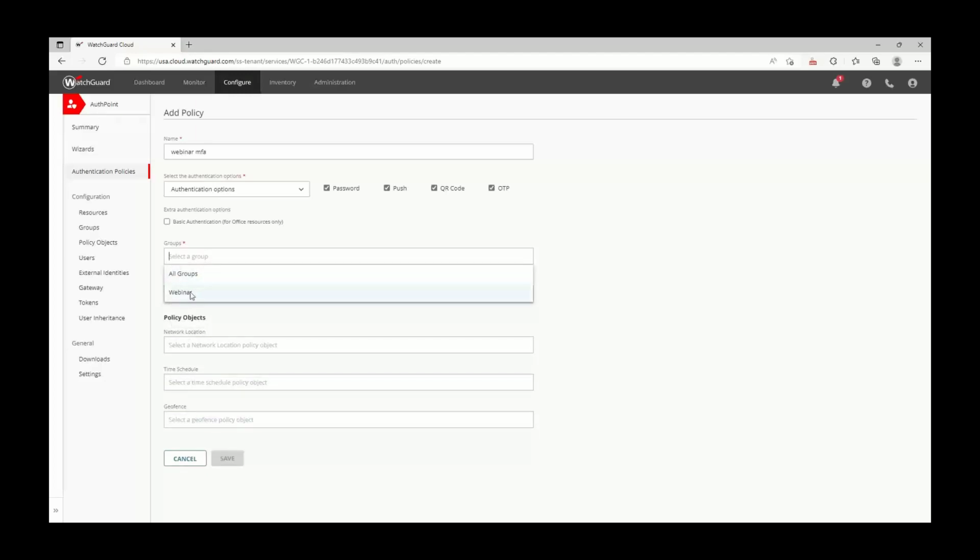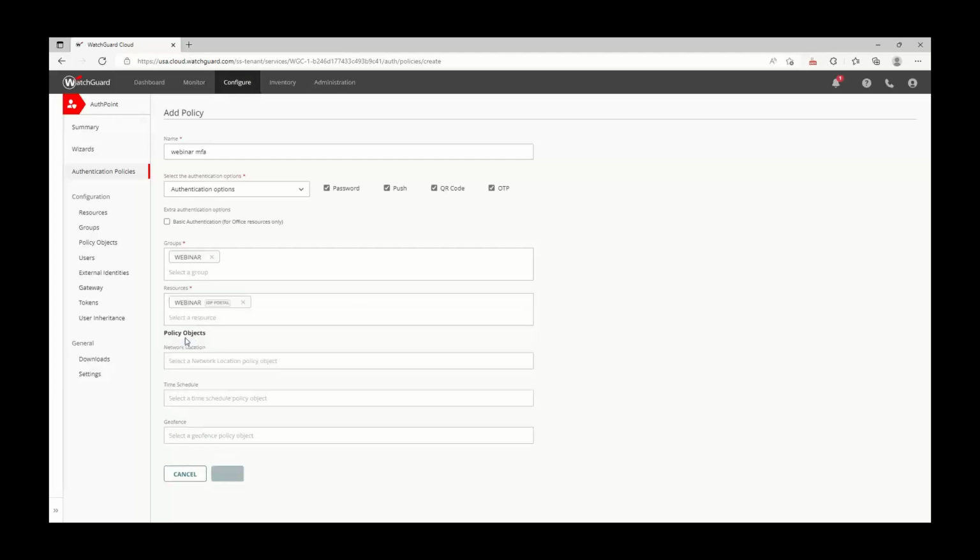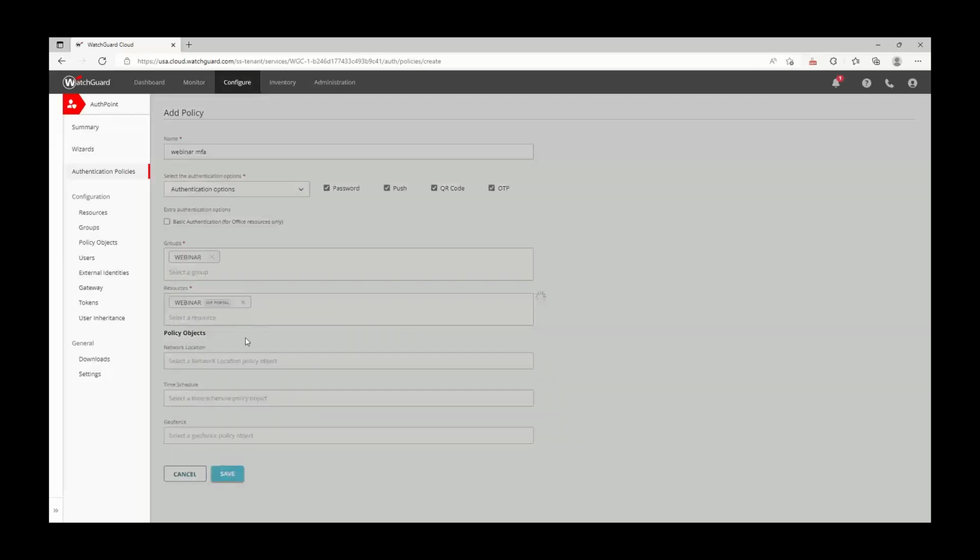And the resources, like I said, we just have our webinar IDP portal created, or I could also choose all resources. Let's do it for the webinar. So what this policy says is, whenever a user belonging to the group webinar tries to access the IDP portal, they are going to be subject to these MFA options. Okay. Let's just do that, and I'll come back later to show more policy options for you.